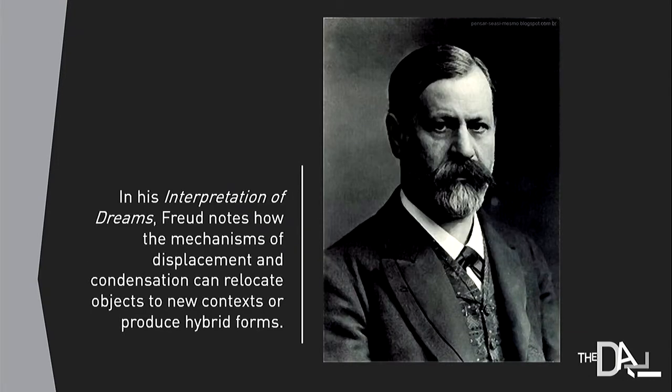And in his Interpretation of Dreams, he notes how the mechanisms of displacement and condensation work in our dream work. Whenever we're dreaming, we're constantly using displacement and condensation. They can relocate objects to new contexts and produce hybrid forms. And I think that's really important. When we see objects like the Surrealist lobster phone, that's a hybrid form. It's two very different worlds that are forced together and create a new meaning.